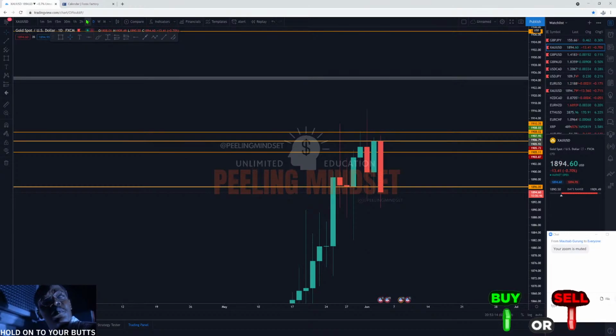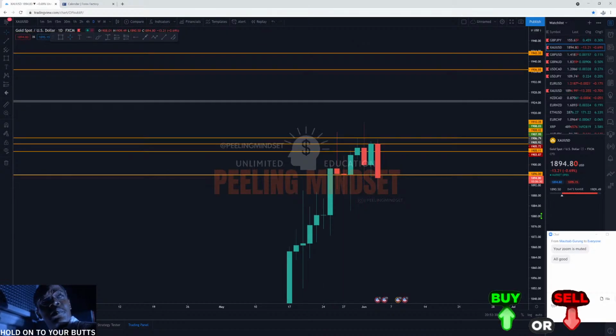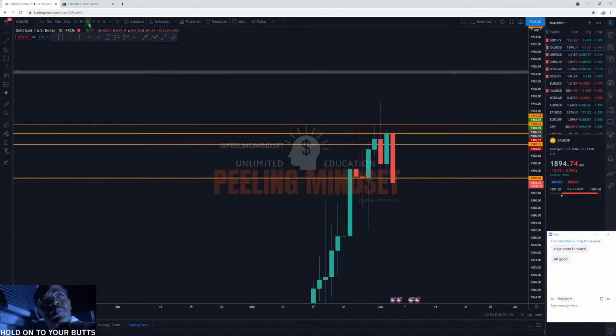Okay, so from a daily perspective, I obviously want to see a reaction here, but if any of the daily candles close below the 1896 level, there's a higher chance we can get sales. If the daily candles start closing below the daily support, we may get some sort of selling opportunity as well. So I would love to see a daily candle close first.